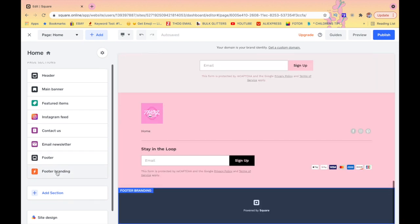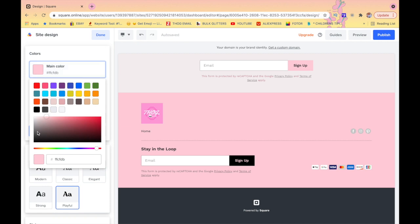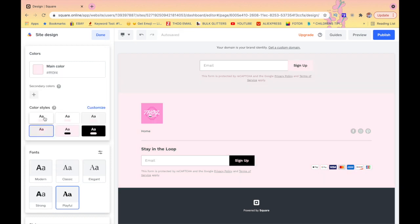If you want to change the site design, which is going to be the colors, you can go down to where I just clicked the site design and you can pick the color that you want. I chose this pink shade, so I'm just going to stick with that for now. Again, you can always change it. And then they have the color styles. Like the one that I chose, it has the kind of transparent-ish pink background. So I can go with a more vivid pink.